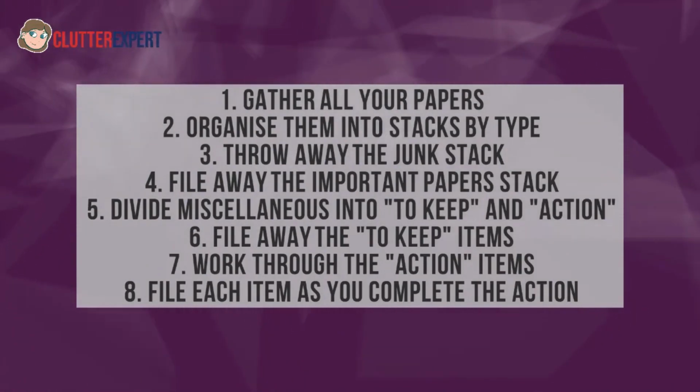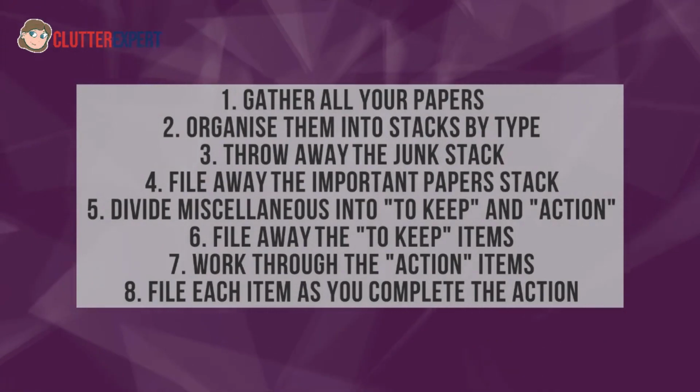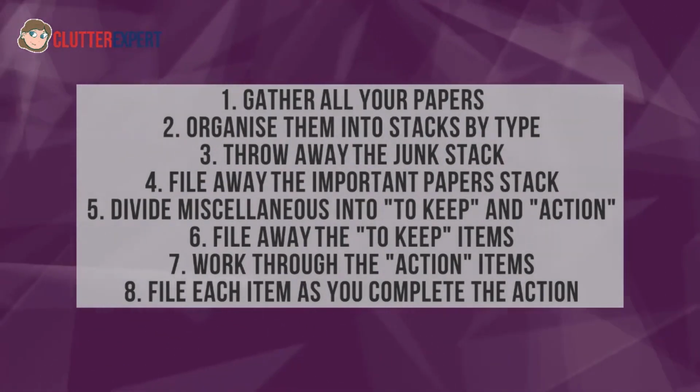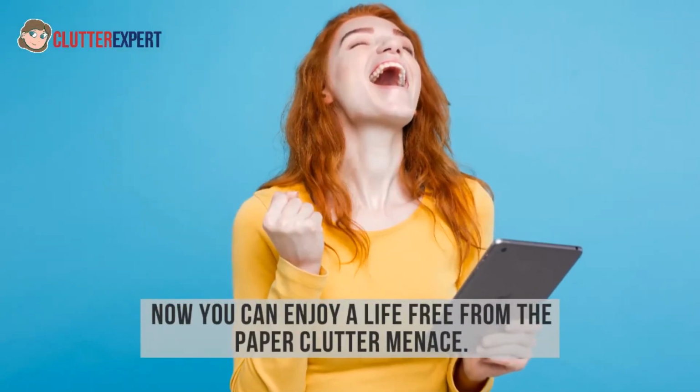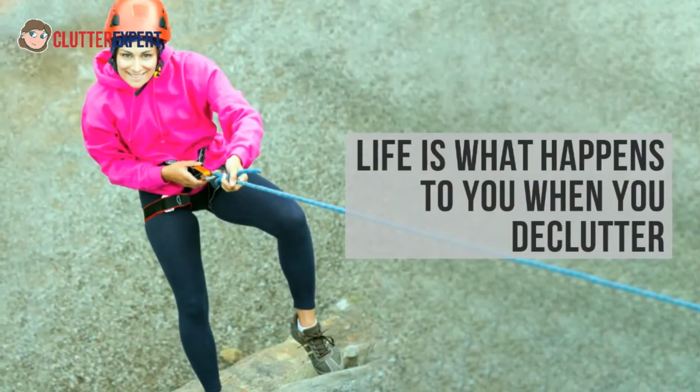5. Divide miscellaneous into to keep and action. 6. File away the to keep items. 7. Work through the action items. 8. File each item as you complete the action. Now you can enjoy a life free from the paper clutter menace. Because life is what happens to you when you declutter.